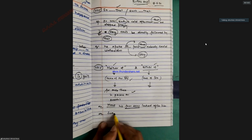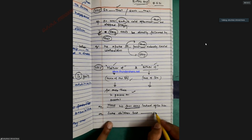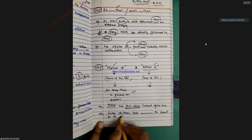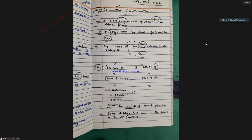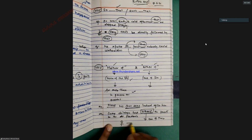Now move to the next example: some children lost the parents in the pandemic. Neither of cannot be used because they lost, so we can fill with either of. It will give the sense of one of the two. This is the child. These are the parents. And some children lost either of the parents. It means one of the two. It means either his mother or his father. Fine. In this way, you can use either of, neither of.